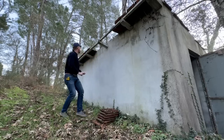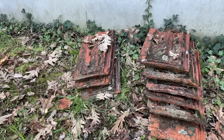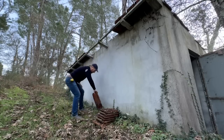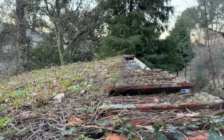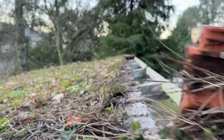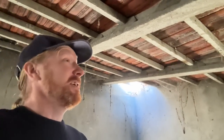A lot of these tiles are all pretty good, so I'm going to be saving them and putting them back on once I've waterproofed the roof. They just need cleaning up a little bit. Okay, so the roof starts to come off bit by bit. I think a lot of those tiles are going to be difficult to reuse, to be honest. They're looking a bit gnarly. It might change when we get into the middle of the roof, but there's lots of unknowns here.